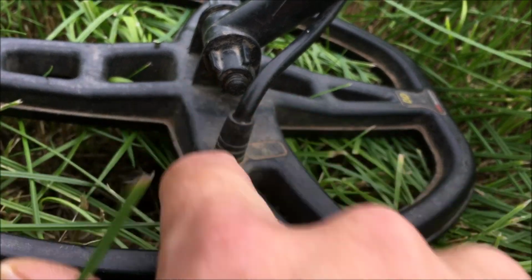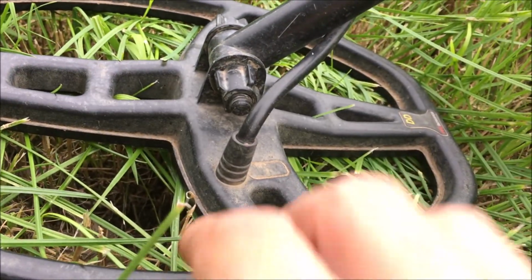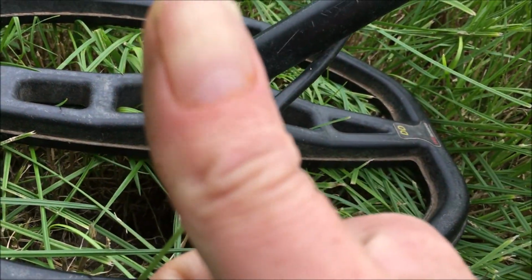Keep an eye out for cracks and stuff. It's always best to try and repair it before it breaks than just wait for it to break. Okay, there's another good tip. Let's crack on.